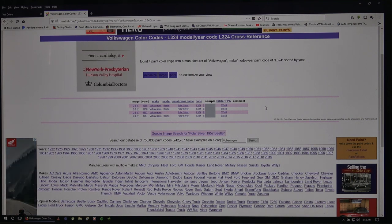So you can bring that code to your painter, and then your painter should be able to find that. Now, I've had ups and downs success with that. These codes seem to be kind of old, and maybe need to be updated now on the web. But sometimes you hit a home run, and they're able to come up with the code.